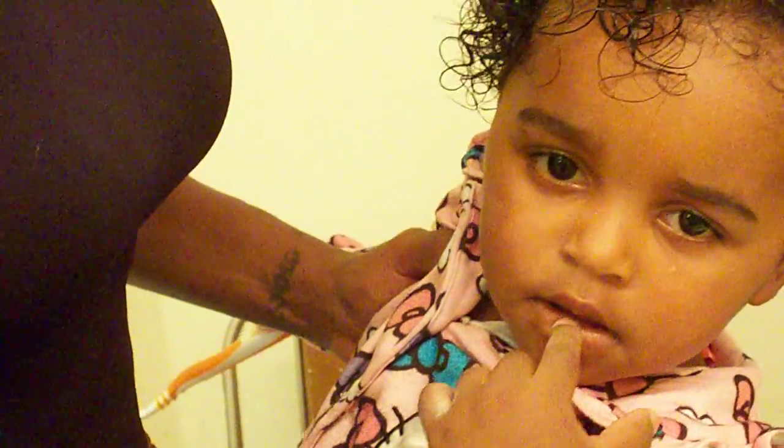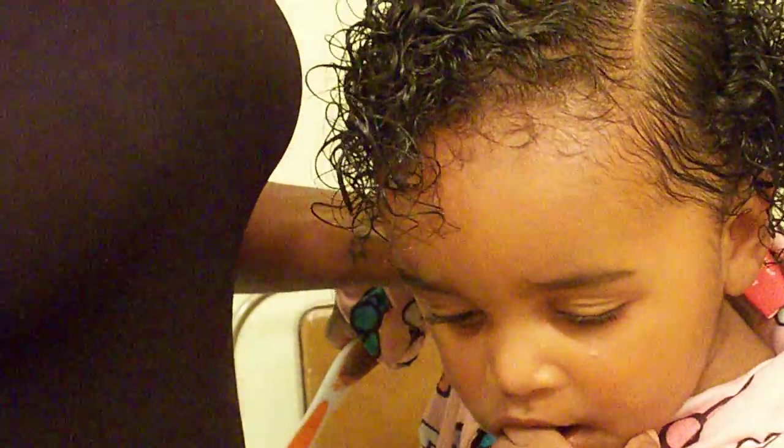So yeah, it really curled up her hair. I'm gonna start using this on her hair. So yeah, that's our quick little review on Curly Q's hair product.